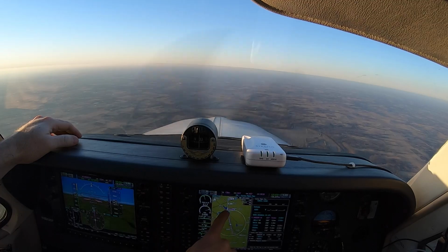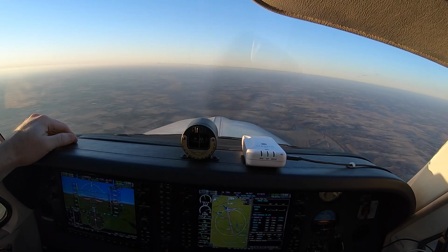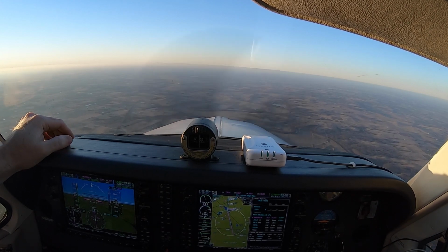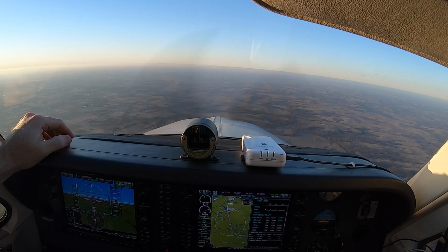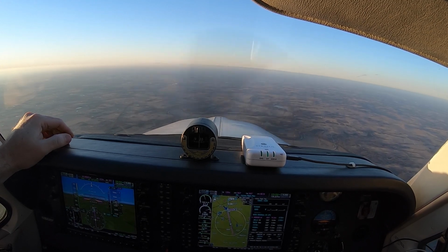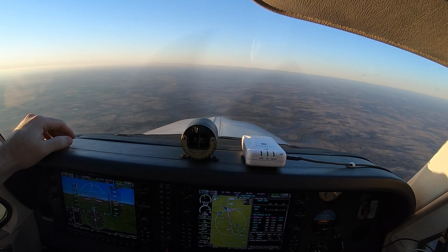So we started down at top of descent. We're going to the bottom of descent, and that should put us at Anquam, right here at this point, right there, 3,100 feet, and that's the appropriate altitude to begin approaching to New Century. Got it.